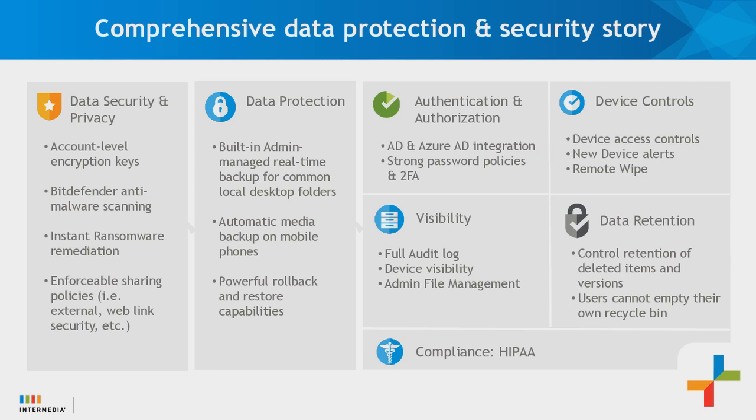Data protection. This is the other thing that we really do uniquely, right? Beyond being just a file sharing product, we allow you to use SecuriSync or ShareSync as an endpoint backup product that captures all these other folders off of the desktop, backs it up in real time, and allows you to recover from basically any data loss scenario. AD and Azure AD integrations, 2FA, probably most are familiar with that.